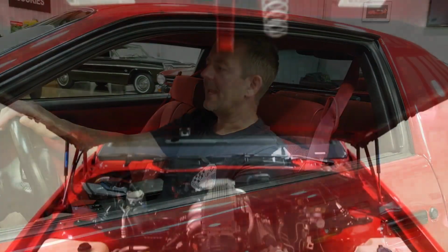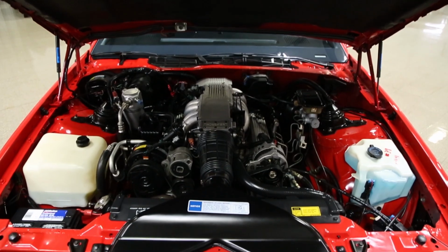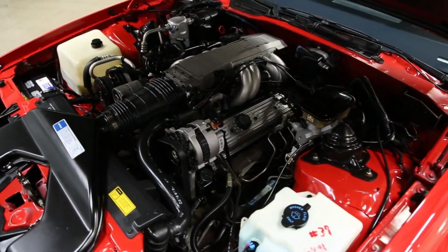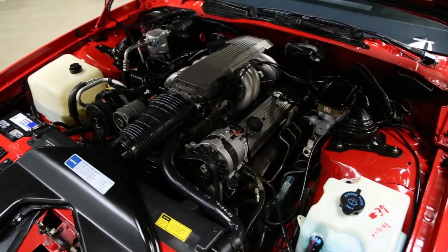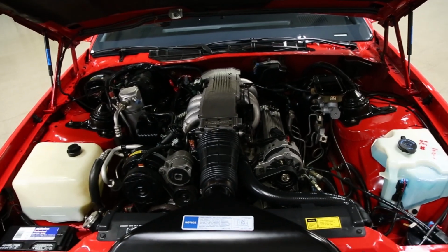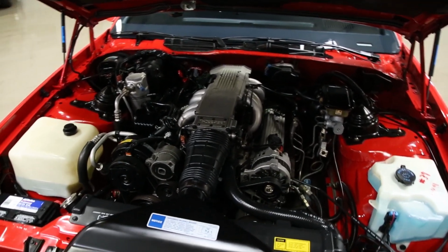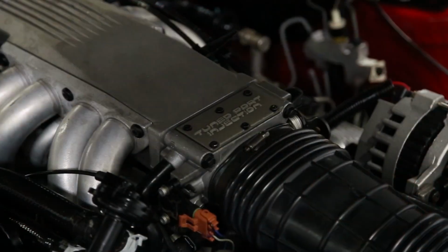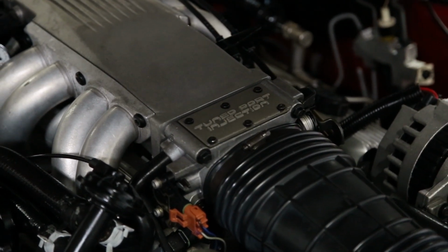Getting into the engine bay. The engine compartment is absolutely beautiful. Everything is factory correct in the engine bay, with the exception of a few things that I'll mention in a minute. It still has a lot of the original factory paint marks. It's got all the original factory tags. The guys did a great job cleaning the engine bay. It looks absolutely beautiful. Can't say enough about it.